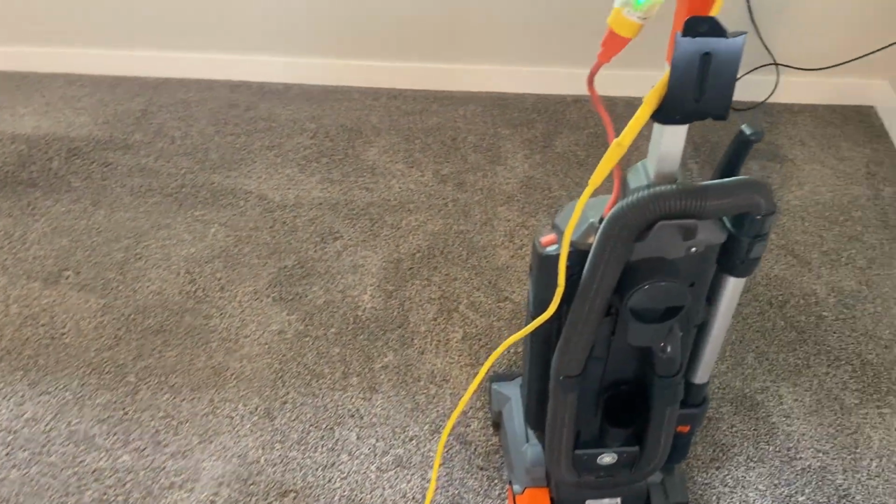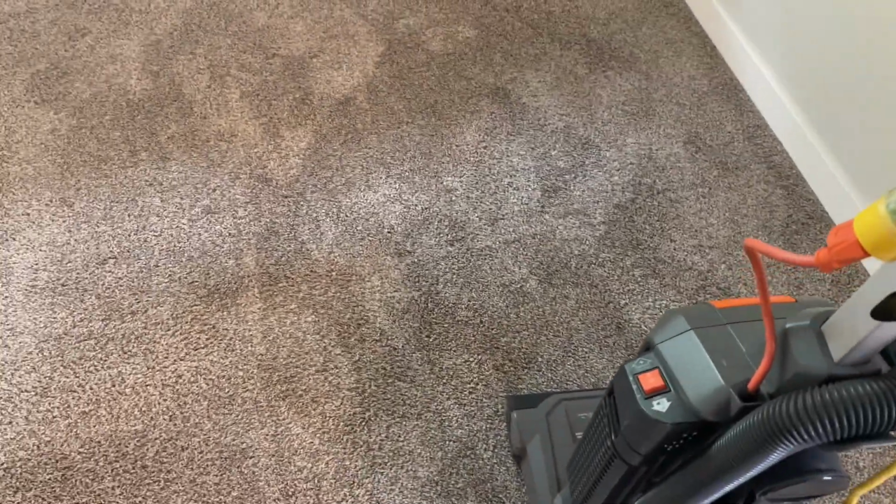Hi, Robin with Oxy-Dry, and here I am doing this one-bedroom suite, and this will be the final step, which will be the post-vacuuming grooming, and I'm using, of course, my Hoover Hush Tone to do that.